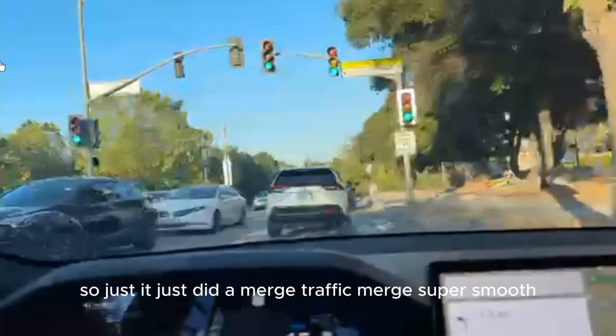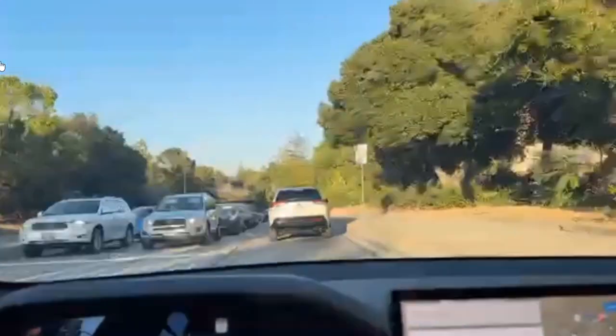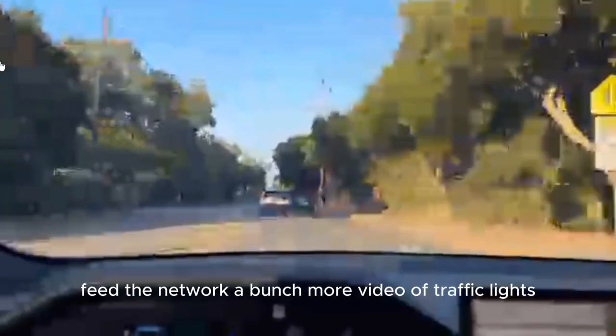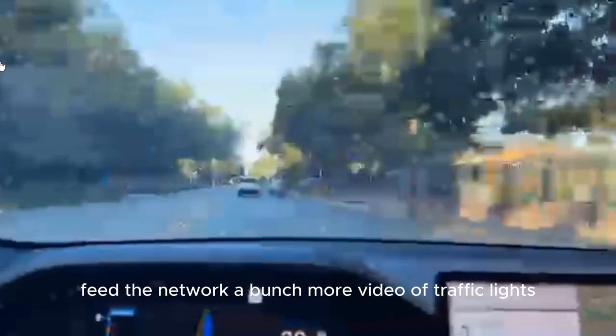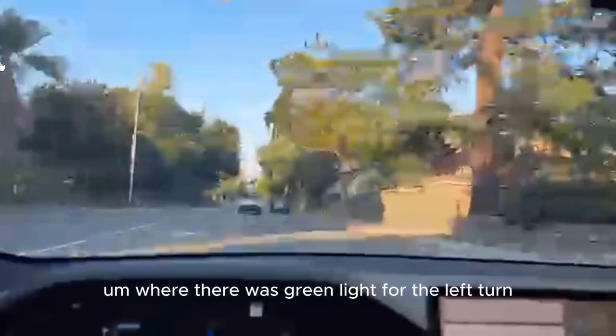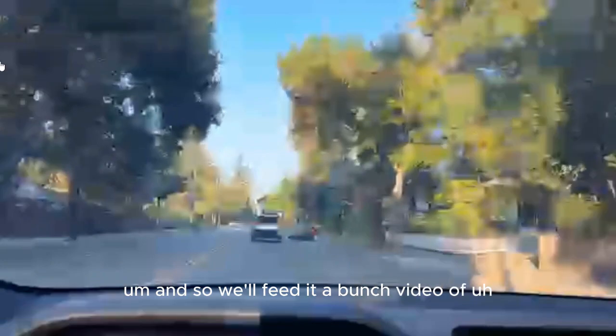Merge was handled. Yeah, so it just did a traffic merge, super smooth. So for that intervention that we just had, the solution is essentially to feed the network a bunch more video of traffic lights. That was a controlled left turn, where there was a green light for the left turn, but not a green light to go straight. And so we'll feed it a bunch of video of controlled left turns, and then it'll work.